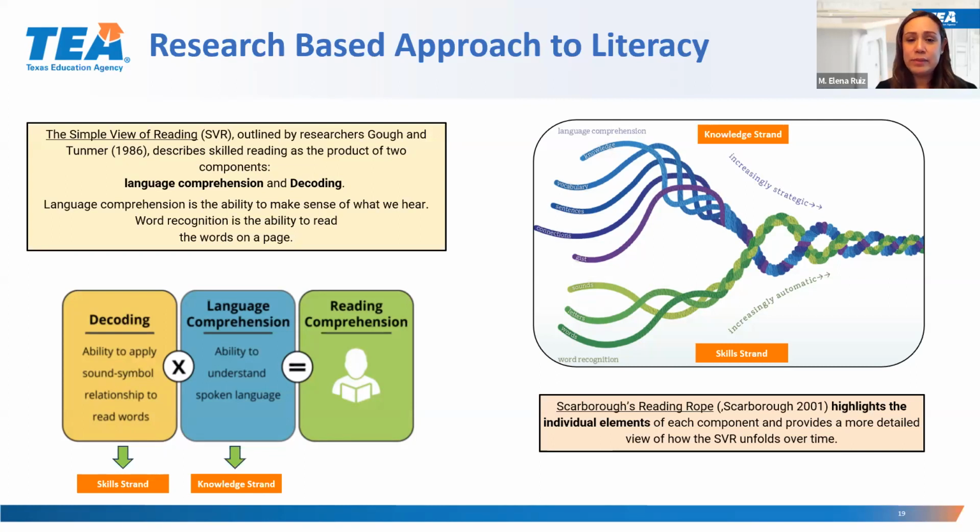This may be something you're familiar with, but our focus will be on how it relates to Amplify Texas. The Simple View of Reading describes reading as the combination of the ability to decode, actually sound out and read the words on a page, and comprehend, or understand what those words mean.